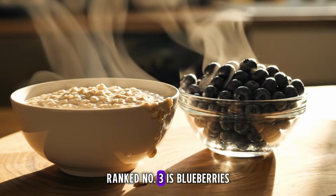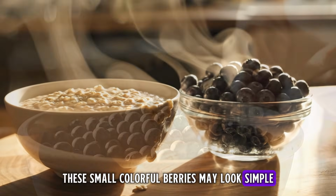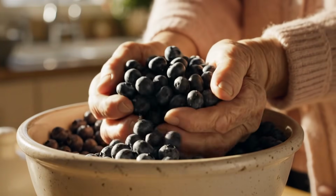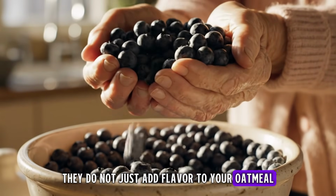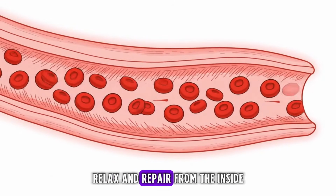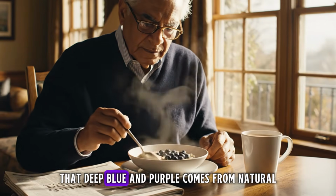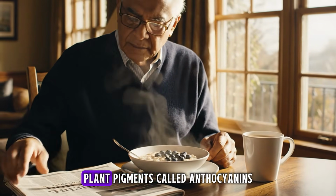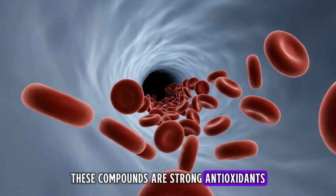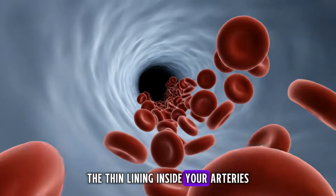Ranked number 3 is blueberries. These small, colorful berries may look simple, but they are among the most powerful foods for your arteries and brain. They do not just add flavor to your oatmeal. They actually help your blood vessels open, relax, and repair from the inside. The secret lies in their color. That deep blue and purple comes from natural plant pigments called anthocyanins. These compounds are strong antioxidants that protect the endothelium, the thin lining inside your arteries.